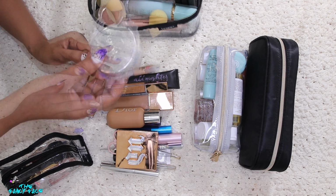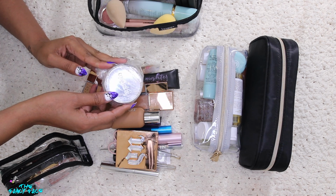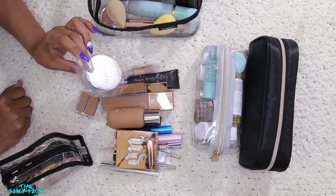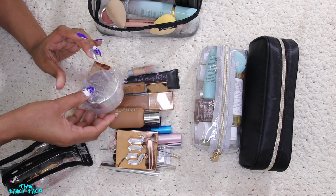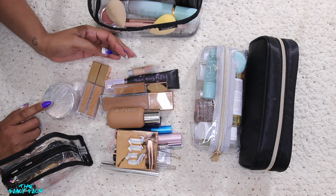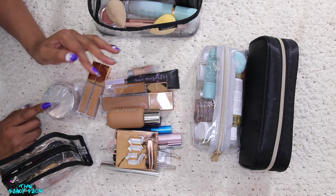These are extra. And since I'm bringing under eye concealer, I decided to bring my La Prairie translucent powder. I put it in a little bag because it is prone to spilling and we don't need no smoke. So I put it in this little separate plastic bag so it doesn't make a mess in the makeup bag.